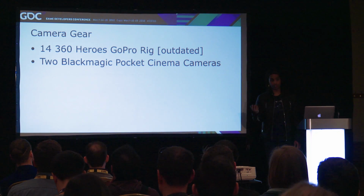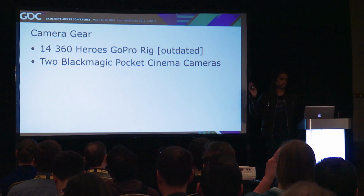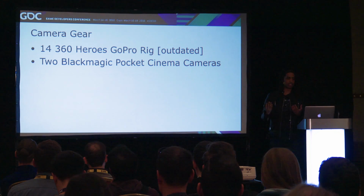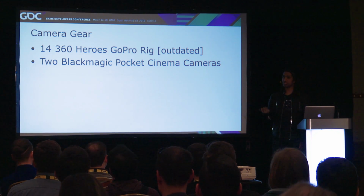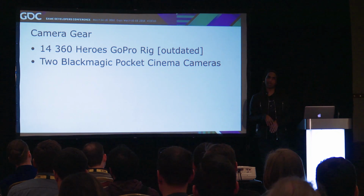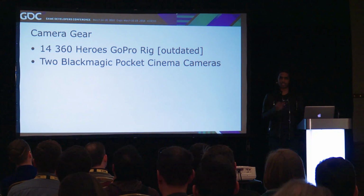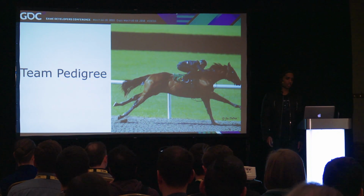For the camera gear that we've used in the past, when we did the voice project with Pharrell and Gwen and the other judges, we used the 360 Hero GoPro camera rig. When we went to Insurgent and shot Kate Winslet and Mekhi Phifer and those other folks, we just used the 2 regular Blackmagics to shoot stereo plates. Of course, all this stuff is getting outdated really quickly as new hardware vendors come out.